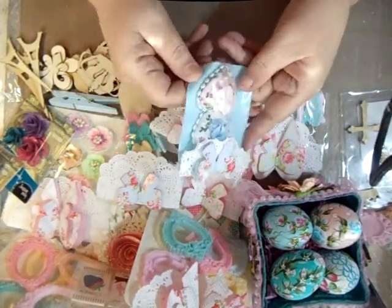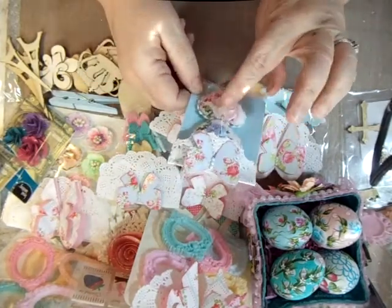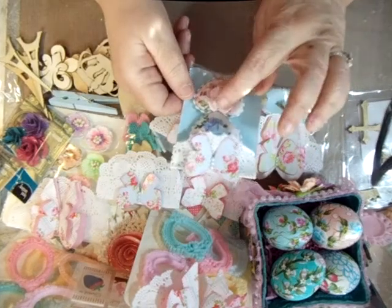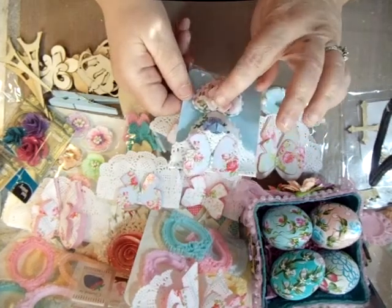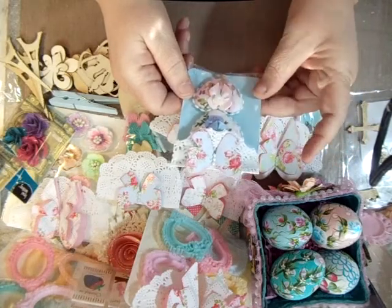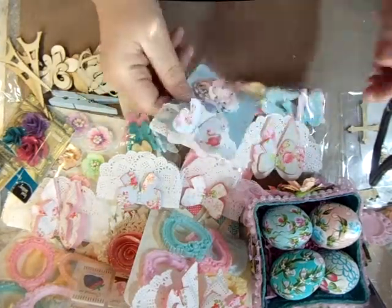Oh, look at these puffy hearts. How cute are those? And then she put little flat backs on around the sides of them, a pretty little ribbon and a cabochon on there. Is that what those things are called? Cabochons or something like that? I don't know. What are those things called? God, I can't think of any names of anything today. I'm so terrible at that.